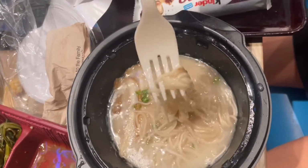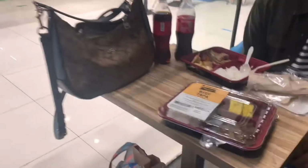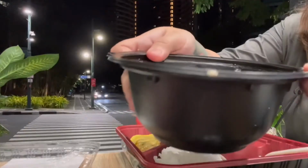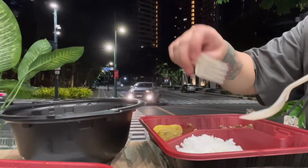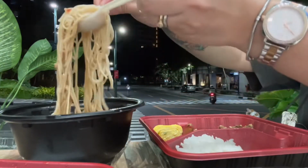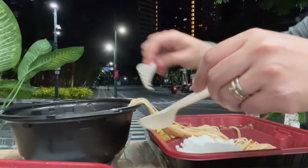Super? Yeah. Lasang Hokkaido ramen daw, sabi ni Zion. And it's for 155 pesos lang. Ito yung ramen nila. So yung ramen nila, guys, para rin siyang ramen sa mga pinakainin niyo ng ramen. Yung lasa niya.